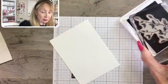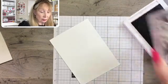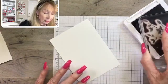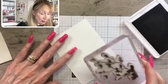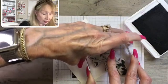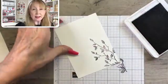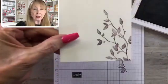Ellie was up here when we were getting ready for this live, and so I think I have a few dog hairs on here. And I think this is a distinctive stamp, so it's meant to look like it doesn't have perfect coverage. Isn't that so pretty? Oh my gosh, I just love this. Look at how pretty that looks.